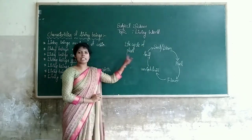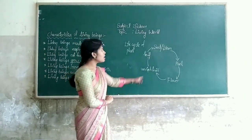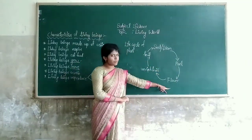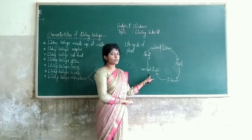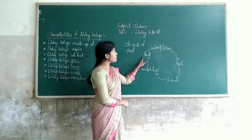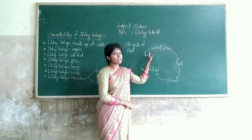This is called the life cycle of a plant, because seeds grow to a plant, plant to flower, flower to unripe fruit, unripe fruit to ripe fruit, and from this fruit we again get the seeds. This is in a cycle.